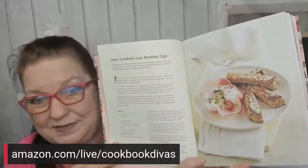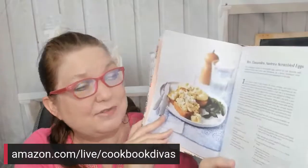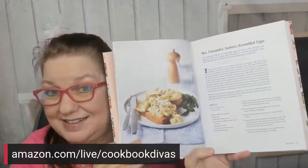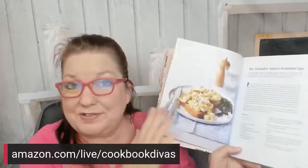this might entail. First recipe of the book, and we have a gorgeous color photo. Henry Crawford's lazy breakfast eggs. Mrs. Cassandra Austen's scrambled eggs. So Cassandra Austen was Jane's sister. So we're not just doing fictional characters, but also real life people.